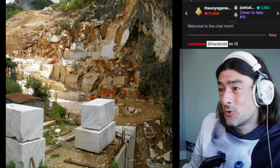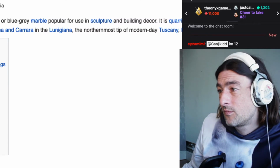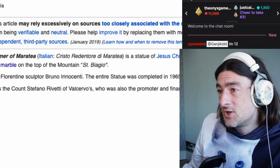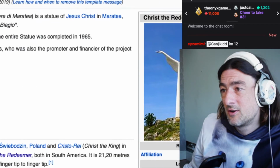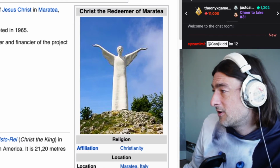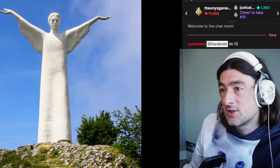Massive. And then they take that out of the mountain, turn it into this, which I need to move around. They turn it into that. Turn it into a big old Jesus.